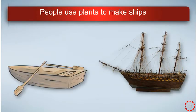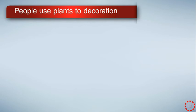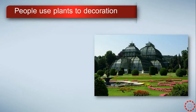People use plants to make ships and boats for transferring things in business. People use plants for industry. This paper and pencil that we use are made from plants. People use plants for decoration in our garden or home.